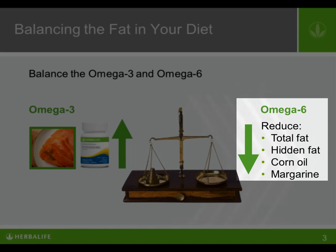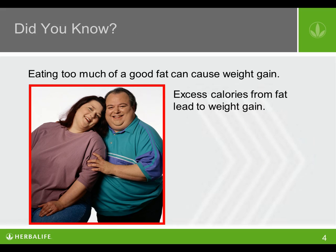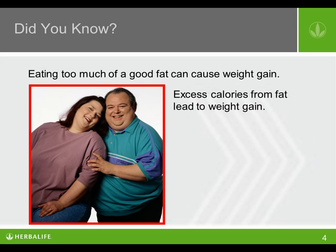Lastly, reduce as best you can your intake of hidden fat, corn oil, margarine, fast and processed foods. Did you know? Eating too much of a good fat can cause weight gain. So if you eat a lot of fat in your diet, even the good fats, you may end up gaining excess body weight. And that weight gain can lead to obesity.